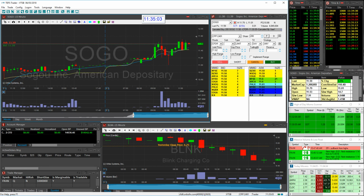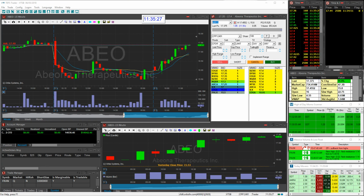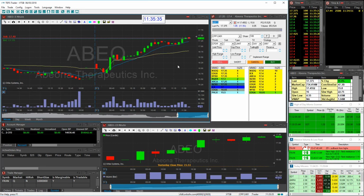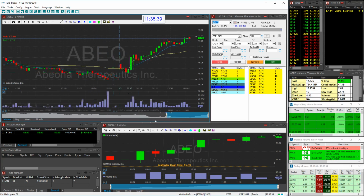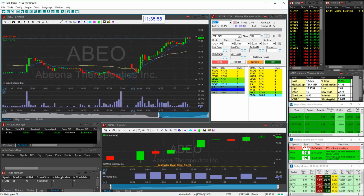There you go, BLNK there, pushing on 48s. Think it's gonna bounce here. ABEO. Alright, it's made its way all the way up to a resistance level, 640 or 645. And then the move back down is down to $16. So I'm definitely keeping a close eye on this stock.